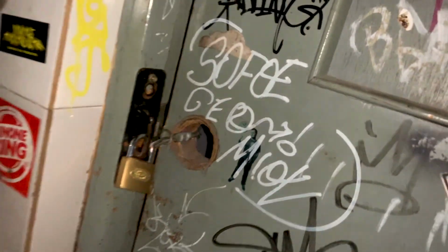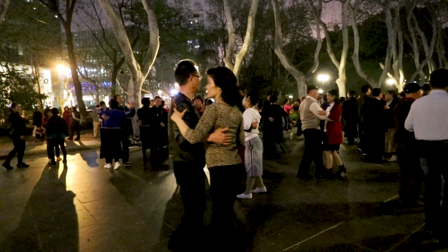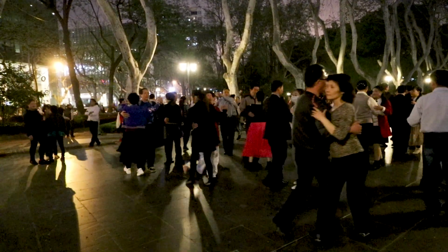Oh well. I didn't get a chance to return, but on the way back home that night, I did pass this random dance in a nearby park. That was pretty cool to watch.